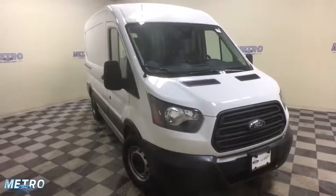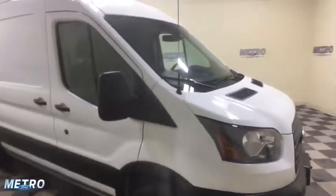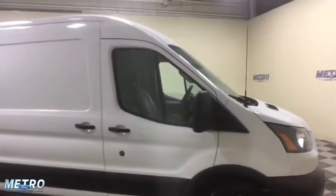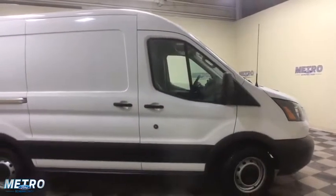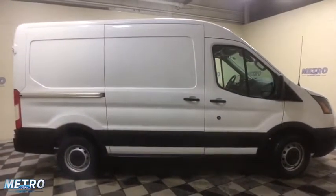2018 Ford Transit 150. The Transit 150 comes in numerous configurations, impressive payload, and towing capacities. It is comfortable and easy to drive. This vehicle has less than 15,000 miles.